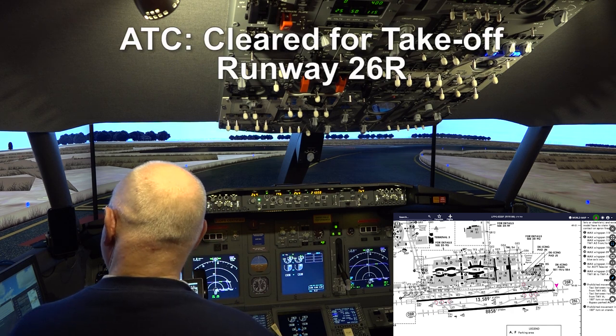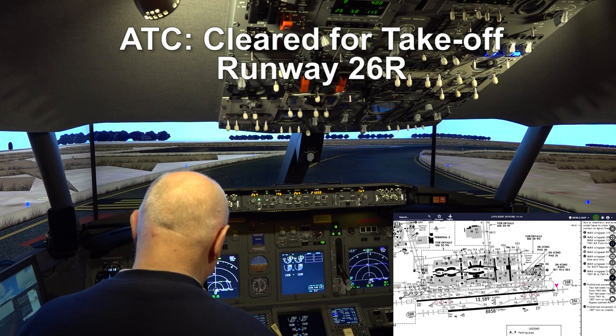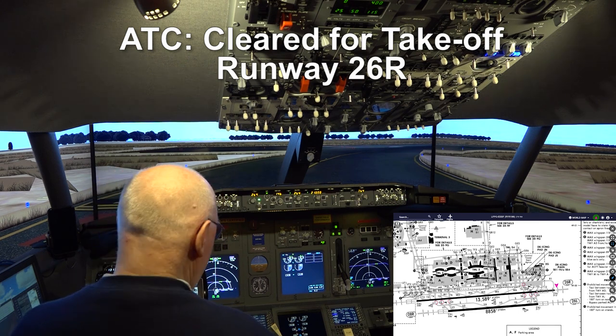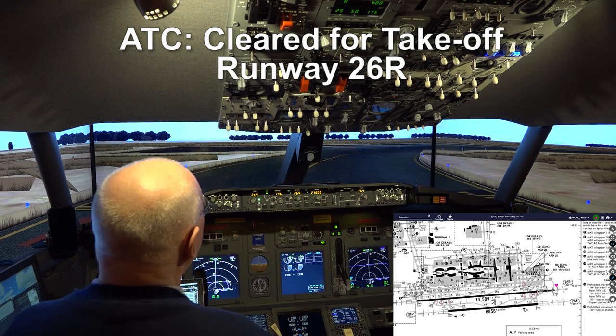Ryanair 186 clear for takeoff, runway 26 right. Departure to the east approved. Cleared for takeoff, runway 26 right, Ryanair 186.